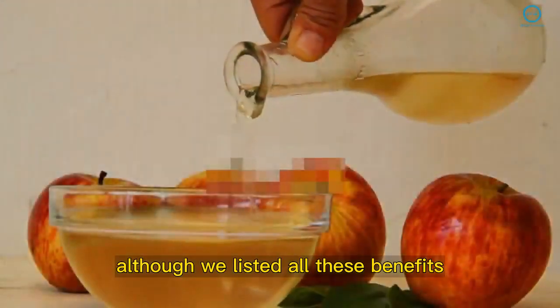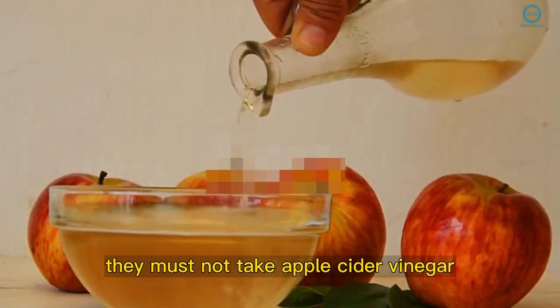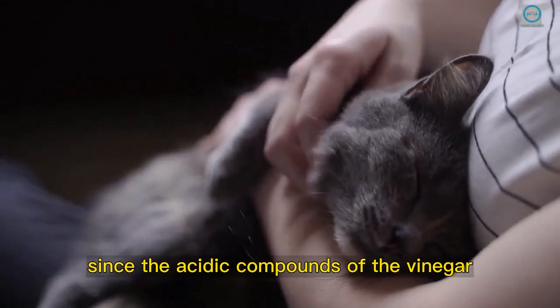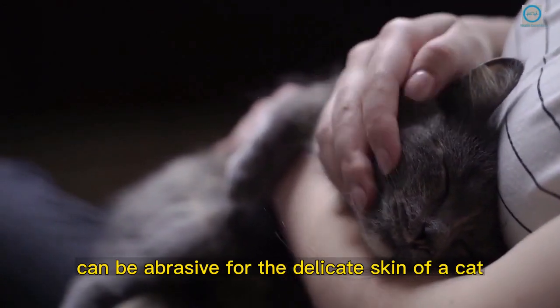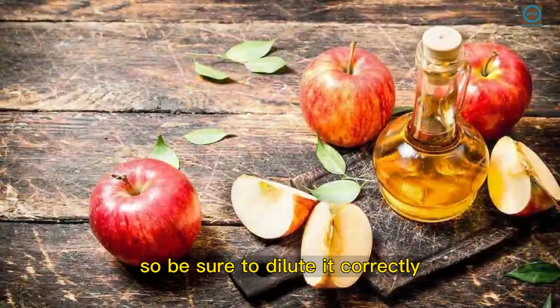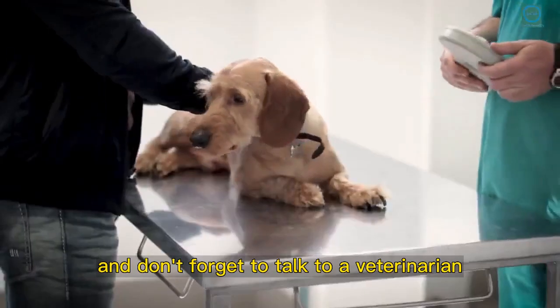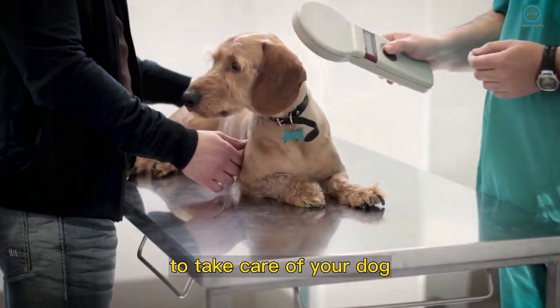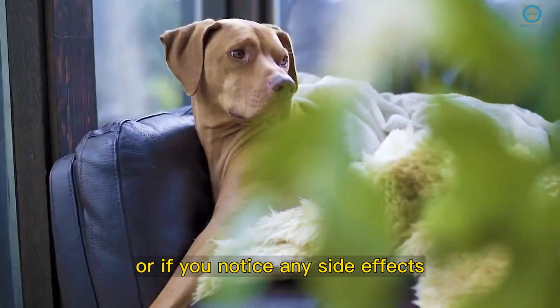Although we listed all these benefits, they must not take apple cider vinegar as a miraculous medicine since the acidic compounds of the vinegar can be abrasive for the delicate skin of a cat, especially the younger ones, so be sure to dilute it correctly. And don't forget to talk to a veterinarian if you want to start using this natural medicine to take care of your dog, or if you notice any side effects.